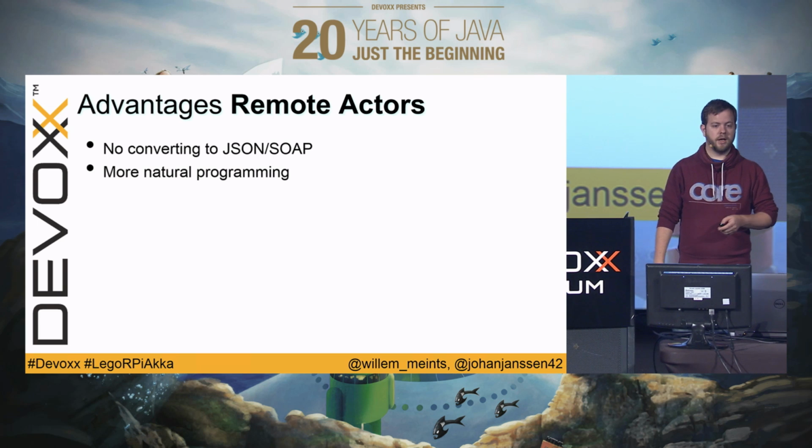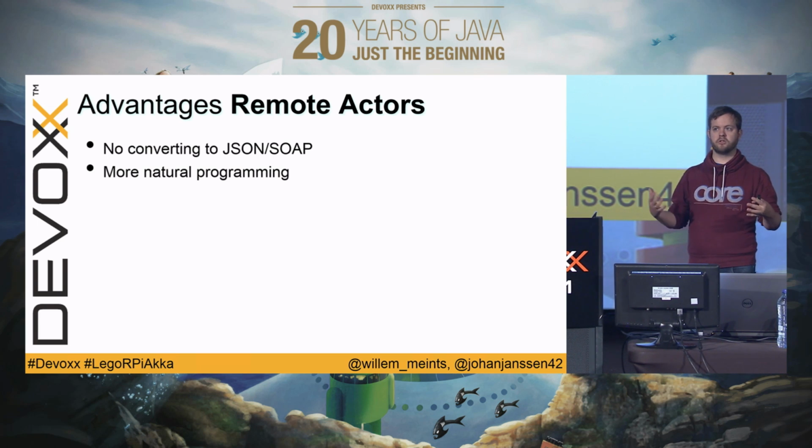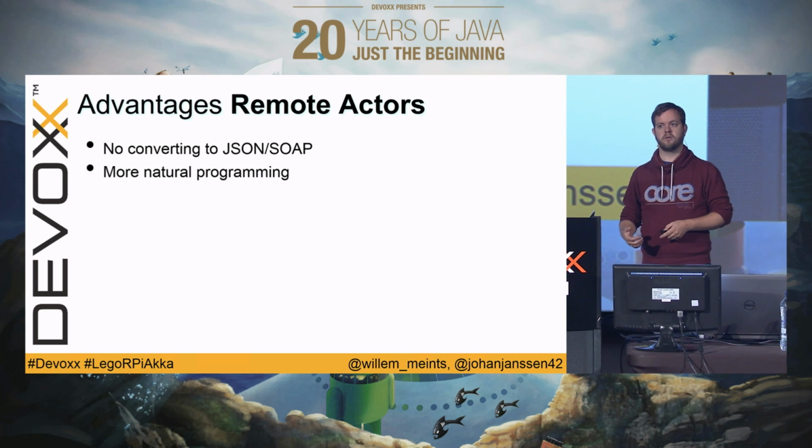It feels much more natural, and another advantage is that because it's like programming on a single system, you could even run it on a single system and unit test it. So for a bit of quality, I would recommend that you try this if you have such a thing.